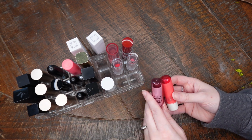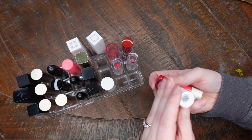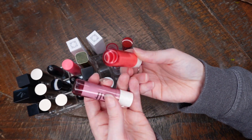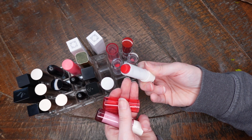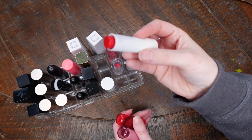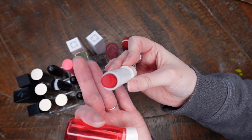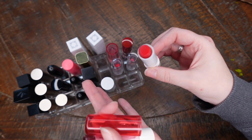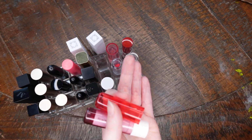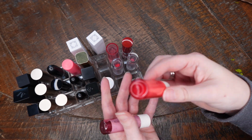These two are from e.l.f. They are in XO Red and Berry Sweet. They don't even say the type or line that they were from. So they are definitely older. Okay, so this red one has kind of like a natural smell to it, if that makes sense. Like not quite dirt, but maybe outsidesy. So I'm going to say that's definitely probably turned. So we're going to part with that one.